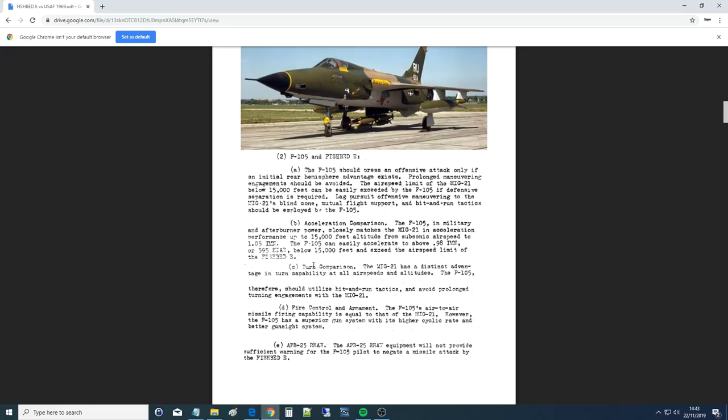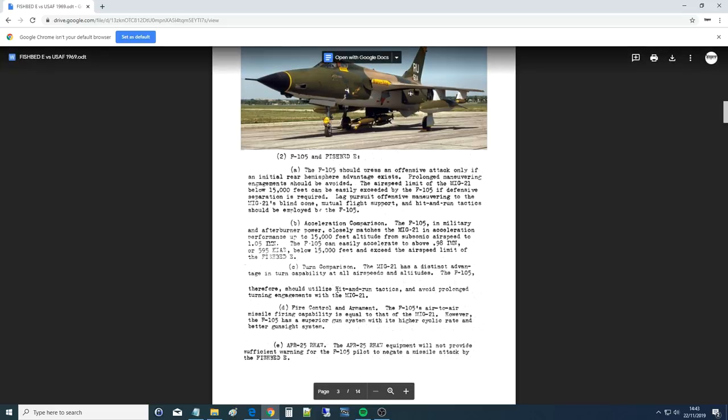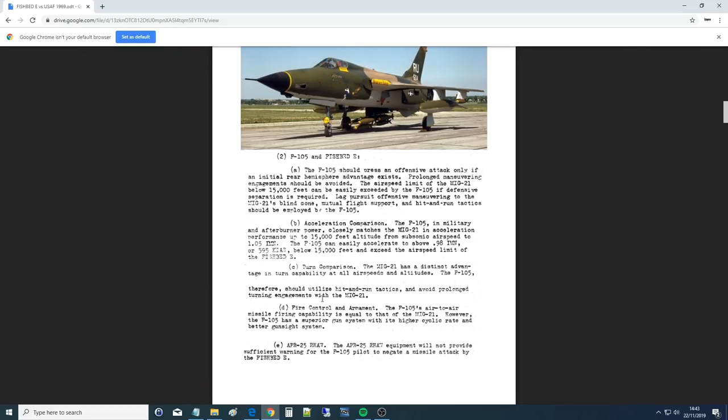Turn comparison. This is going to be bad for the Thunder Chief. The Mig-21 has a distinct advantage in turn capability at all airspeeds and altitudes. The 105 therefore should utilize hit and run tactics and avoid prolonged turning engagements with the Mig-21. Couldn't be more basic than that.